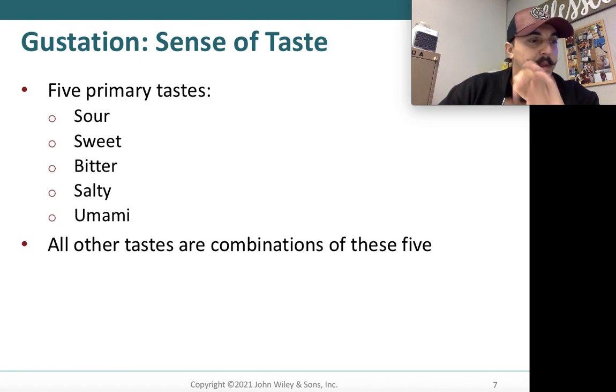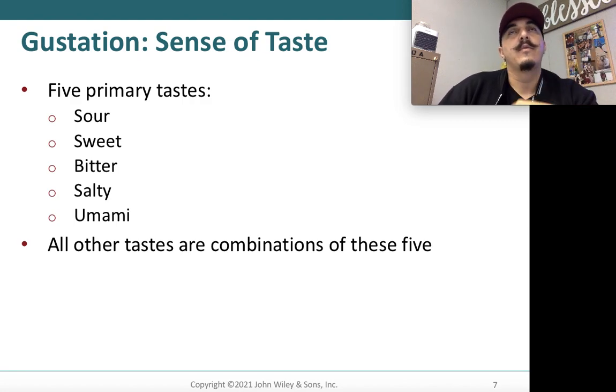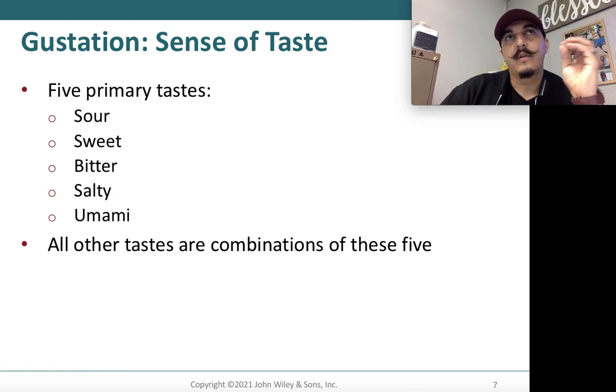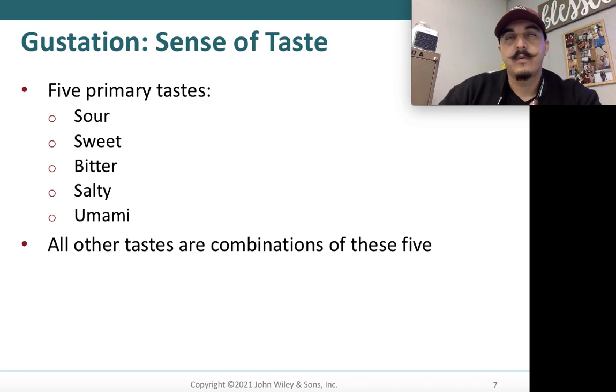Bitter taste is when we get things like caffeine, morphine, quinine, and also many poisonous things have a bitter taste. That's why it's like a natural instinct when you get something bitter to spit it out, because a lot of those chemicals that are in the bitter foods are also in some poisons. So our body has a natural repellent against that.